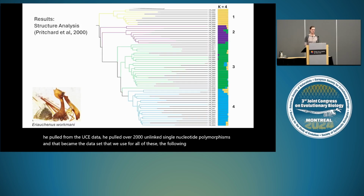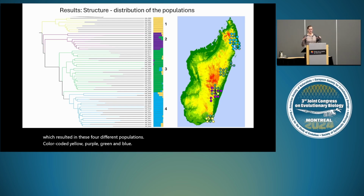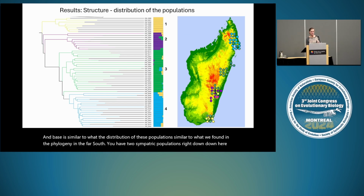We wanted to understand population structure, so we did a structure analysis, which resulted in these 4 different populations, color-coded yellow, purple, green, and blue. The distribution of these populations is similar to what we found in the phylogeny. In the far south, you have 2 sympatric populations, right down here. And then here you have 3 sympatric populations, and then these 2 up here are largely allopatric.